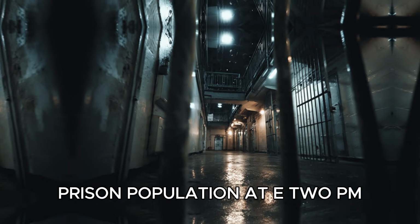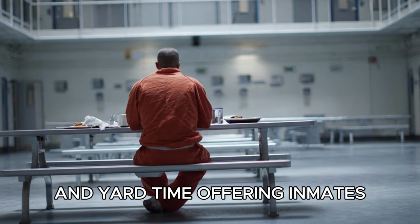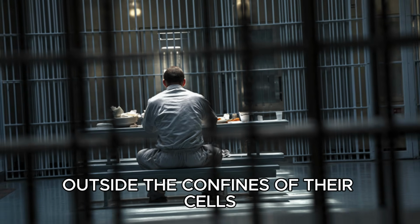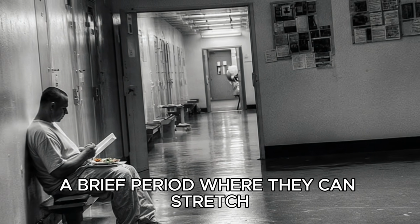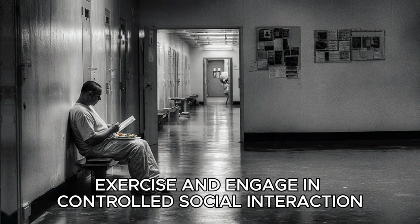At 2 p.m., Belmarsh Prison transitions into the afternoon activities and yard time, offering inmates a rare opportunity for physical movement outside the confines of their cells. For most prisoners, this is the most dynamic part of the day, a brief period where they can stretch, exercise, and engage in controlled social interaction.